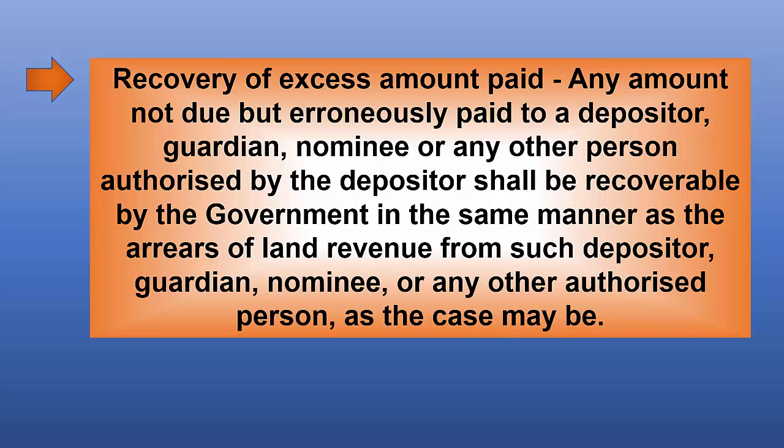Recovery of excess amount paid. Any amount not due but erroneously paid to a depositor, guardian, nominee, or any other person authorized by the depositor shall be recoverable by the government in the same manner as the arrears of land revenue from such depositor, guardian, nominee, or any other authorized person as the case may be.